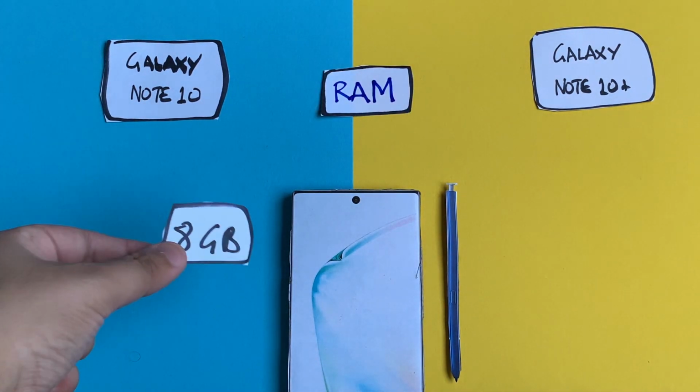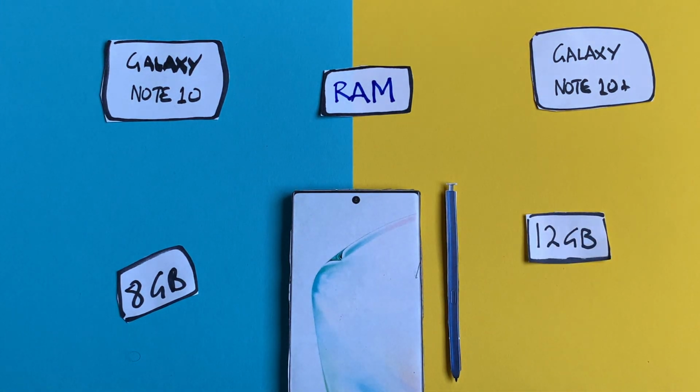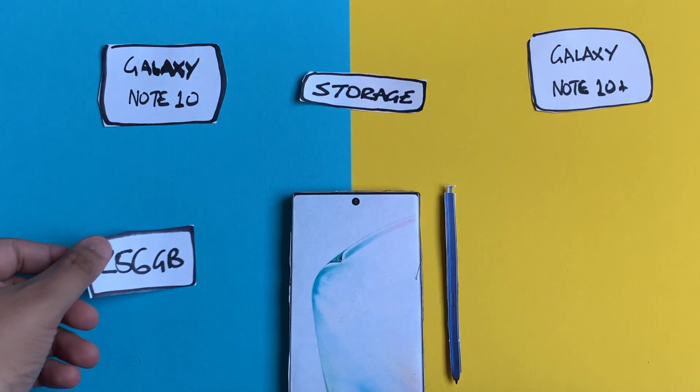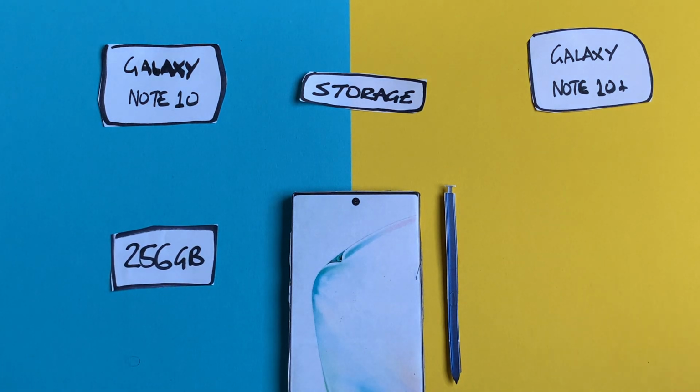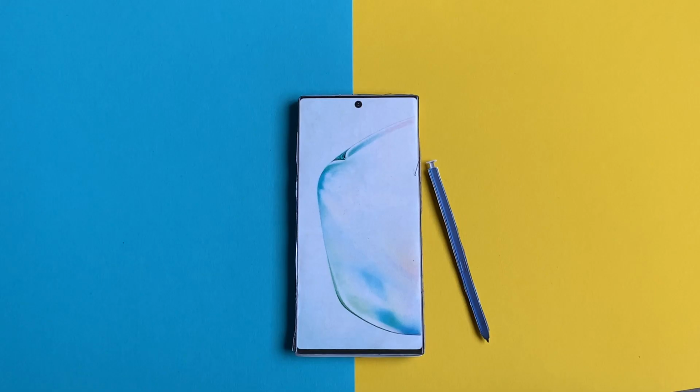Note 10 has 8GB RAM, whereas again the Note 10 Plus has a higher 12GB RAM. And finally, the Note 10 has 256GB internal storage with no memory card slot, where the Note 10 Plus has the same storage but also a memory card slot. That rounds up everything about the Note 10 and 10 Plus.